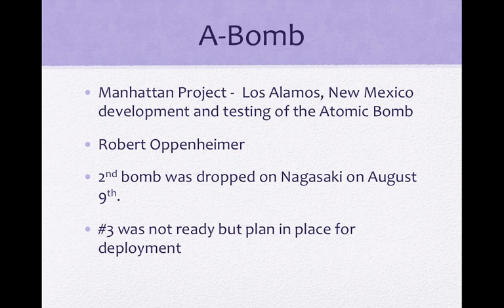The second bomb was dropped on Nagasaki on August 9th. There was a plan for a third bomb in place for deployment, but it was not yet ready. So if you remember what we talked about as far as Japanese plan and strategy for the war, they didn't want to be captured. The kamikazes were used to finish off the U.S. ships, with their last bomb being the plane itself. This mindset can somewhat explain why the Japanese did not want to surrender, but because of these 2 bombs, there was really no other option unless they wanted to endure more destruction and more lives being lost.